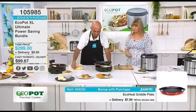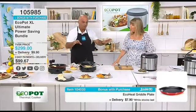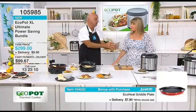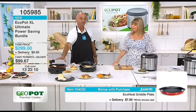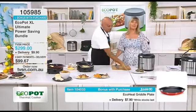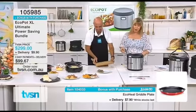Beautiful food. All right, so back to the EcoPot. We're going backwards and forwards because we want to focus not just on the EcoPot but also on this unique scenario that you're picking up. You're not paying for zero. Absolutely. You're saving $100 on your EcoPot and you're getting everything else for free.